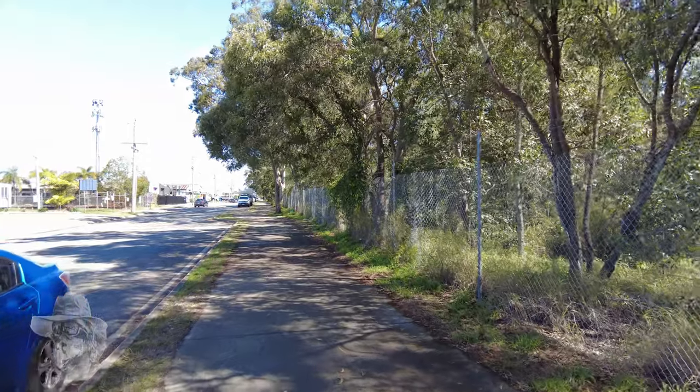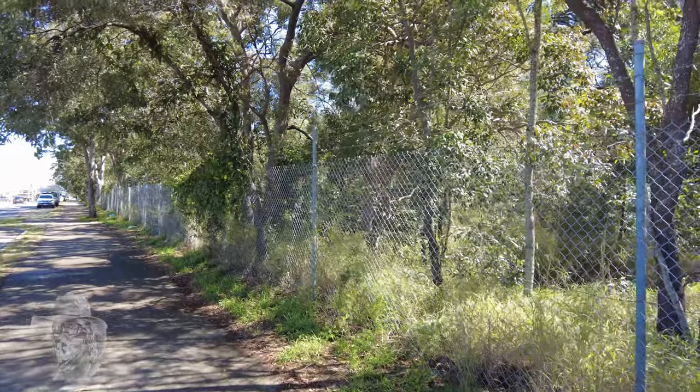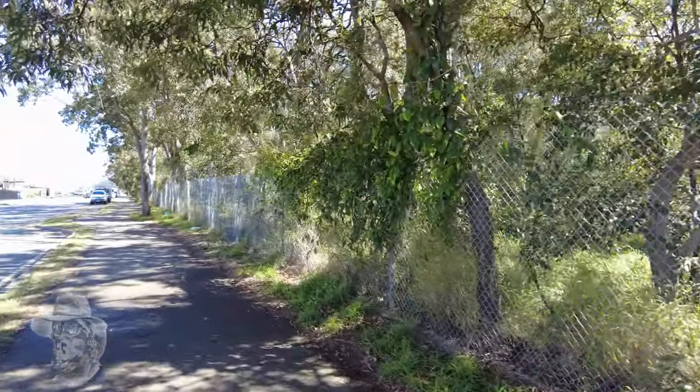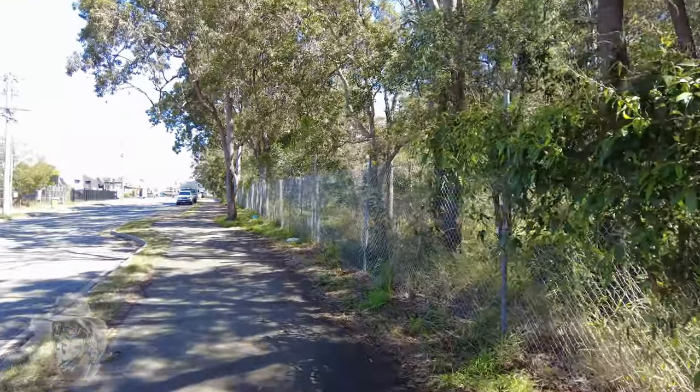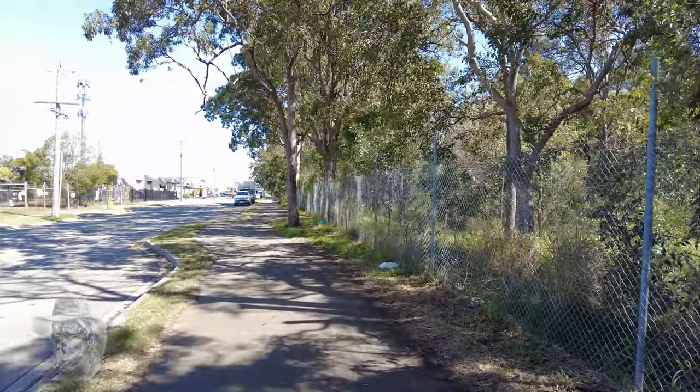Well, folks, we're in the back blocks of Nudgee here. The creek's just off to our right over there. Unfortunately, as you can see, she's all fenced off. Not sure why, but anyway, it is. We can get through the fence up here. We will go and have a look. And we're just about to arrive at the Virginia Golf Club.